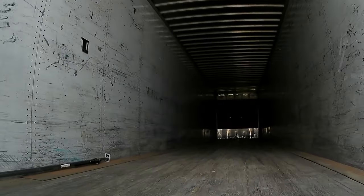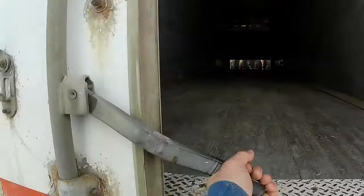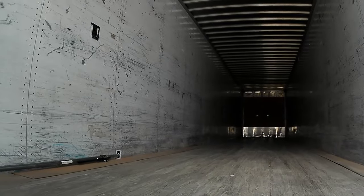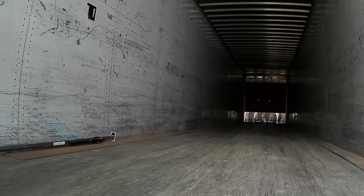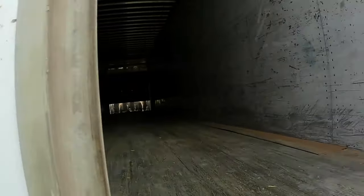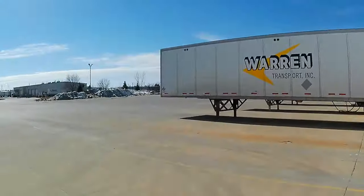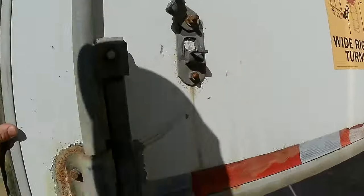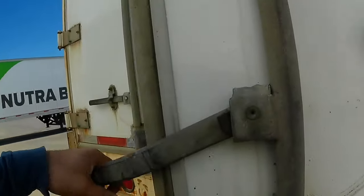Empty trailer. Smells funny. Anytime I come here, it's your blend. Trailer smells terrible after. I don't know if any of you guys understand what I'm talking about, but it's a very pungent smell.